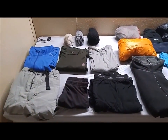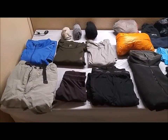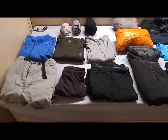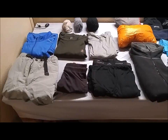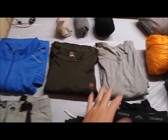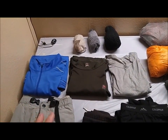So going to the clothing system, let's talk about that first. When you develop a clothing system for yourself, you're always going to think of multi-layering. Instead of having one big jacket that you think is going to keep you warm or cold, the one thing I've realized is you're going to have to multi-layer, because one moment you will be cold, another moment you will be warm, and you're always going to want to be able to layer. Now what I'm bringing for my top system is going to be 3 shirts, okay? And they're all long sleeve. You won't be needing short sleeve over there. So don't worry about bringing a short sleeve shirt.